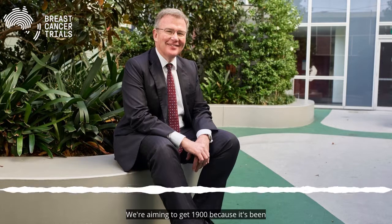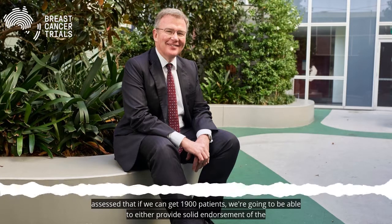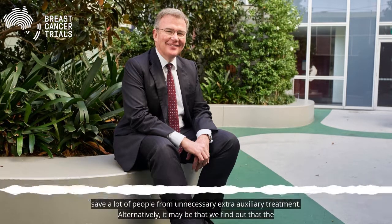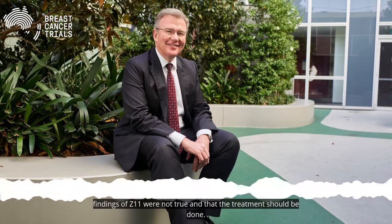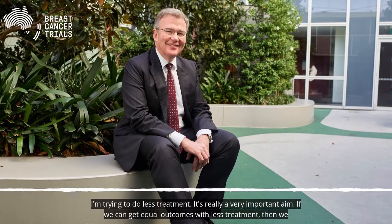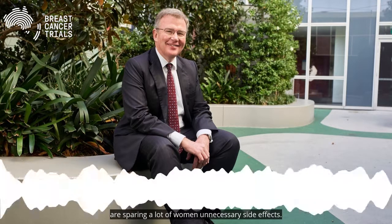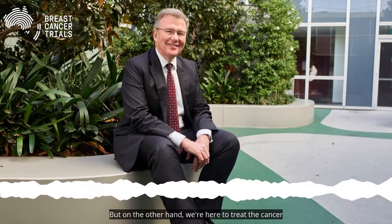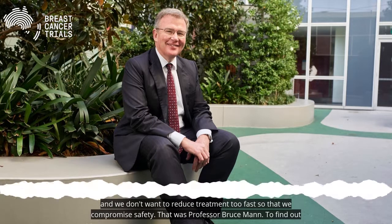We're aiming to get 1,900 because it's been assessed that if we can get 1,900 patients, we're going to be able to either provide solid endorsement of the findings from Z11 and thereby save a lot of people from unnecessary extra axillary treatment, or alternatively, it may be that we find out that the findings of Z11 were not true and that the treatment should be done. Obviously, I'm trying to do less treatment. It's a really very important aim. If we can get equal outcomes with less treatment, then we are sparing a lot of women unnecessary side effects. But on the other hand, we're here to treat the cancer, and we don't want to reduce treatment too far so that we compromise safety.